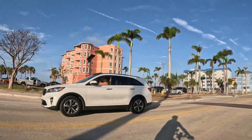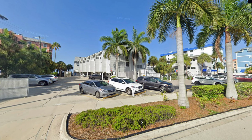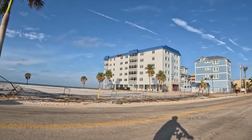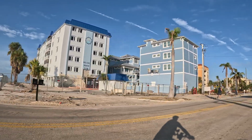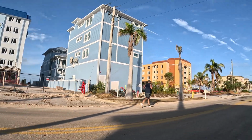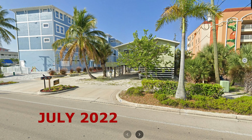The Royal Beach Club, a big property, it's totally gone. That's how it looks in July 2022. This is the only building standing in October 2022. Now on this side of the island, you're going to see big tall buildings that are still standing with damage, and old rental units that are totally gone. Like this one's right next to Bay to Beach.